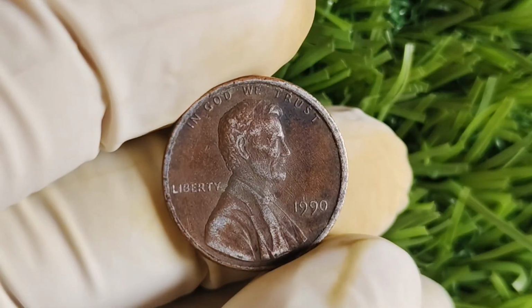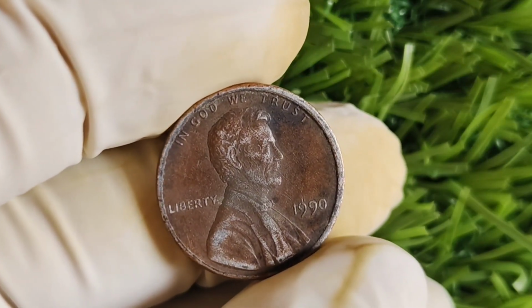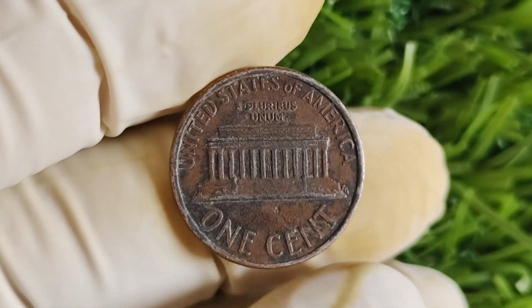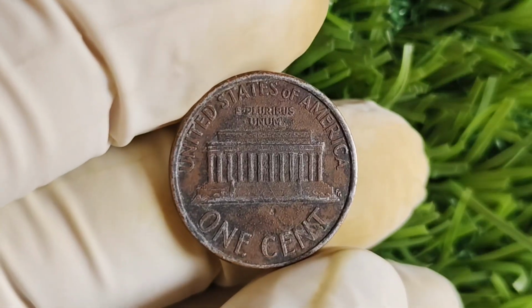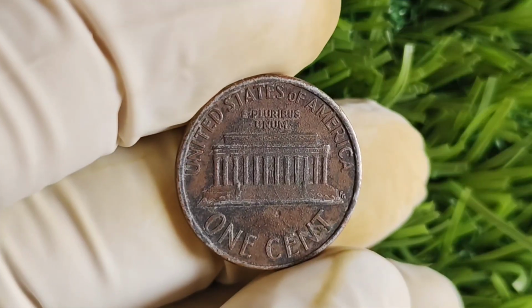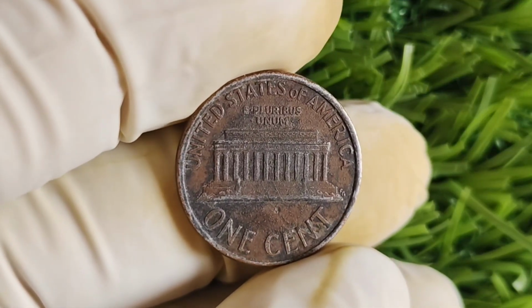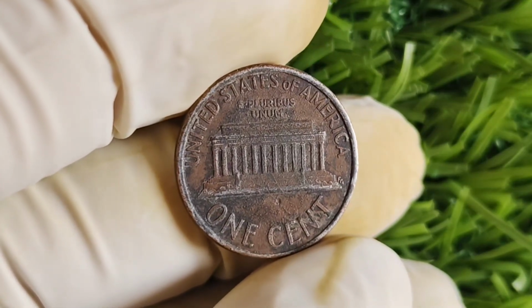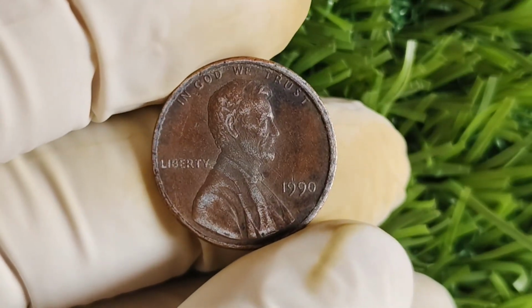Now, if the coin is super worn out, scratched up, or looks like it's been through a garbage disposal, chances are the mint mark just wore off over time. That doesn't count. Condition matters. Collectors want sharp, clean, well-struck coins. The real $1.9 million ones? They're usually in what the pros call proof condition. Minted with a super shiny finish.